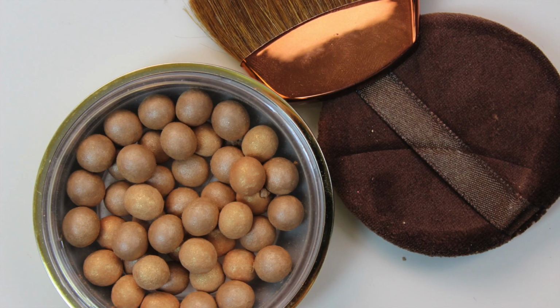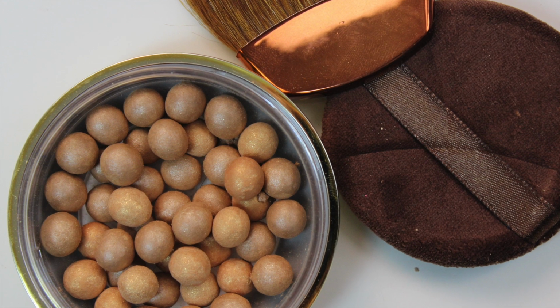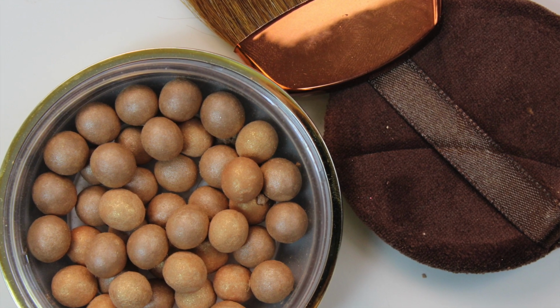On to what I hate to say is my least favorite bronzer that I've ever tried from Physicians Formula. It is the Glow Boosting Sunstones in light to medium. They are these little stones, as the name suggests. You have a brush here. You also get a powder puff here. Neither of them are effective at applying these products because what you get is a bunch of little balls that you need really more a brush like this to kind of swirl inside. But ultimately, what you end up getting is just a bunch of shimmery nothingness.